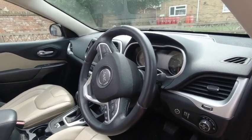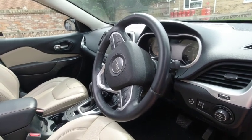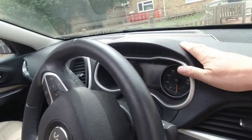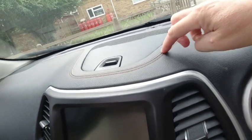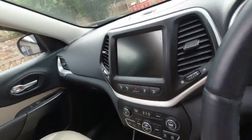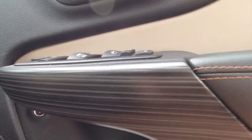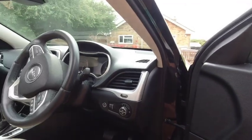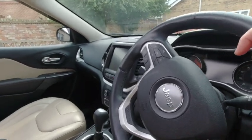The dashboard is very well laid out. I don't have any ergonomic issues with it. The top of the dash is in a suitably soft material, and it has this contrast stitching which at least gives the impression of leather. Our particular model has these sort of faux Zebrano panels on the doors, with a very decent audio system.